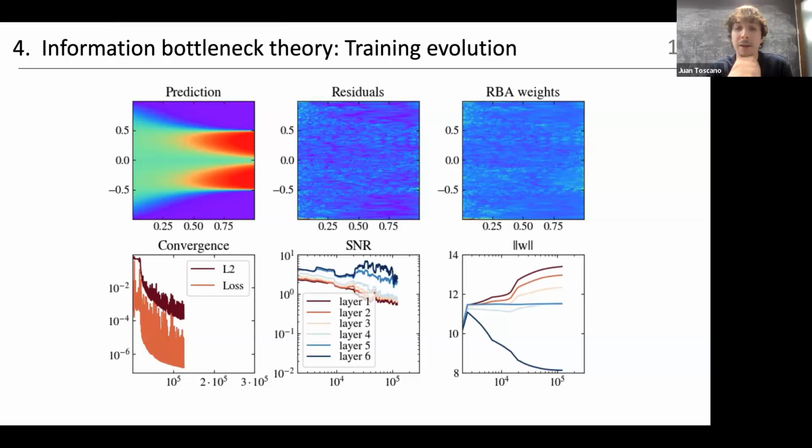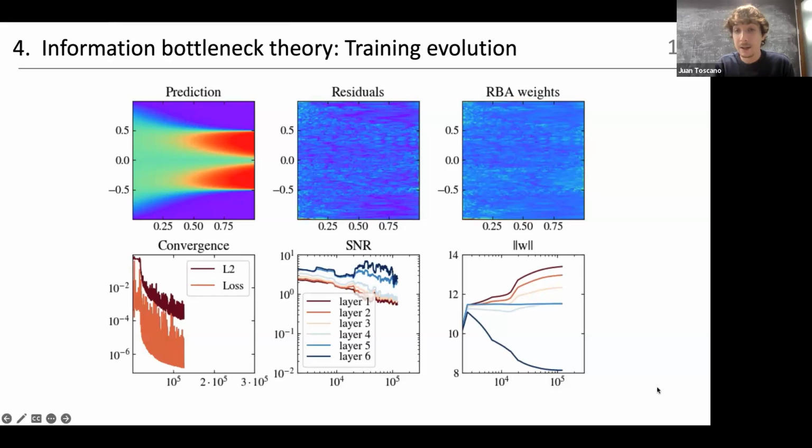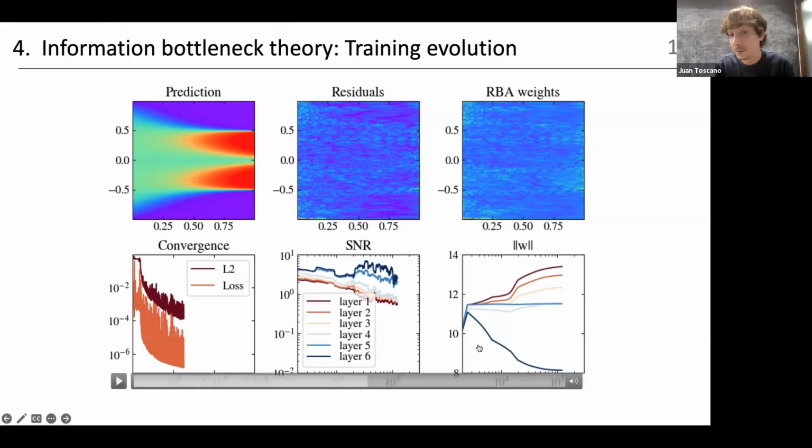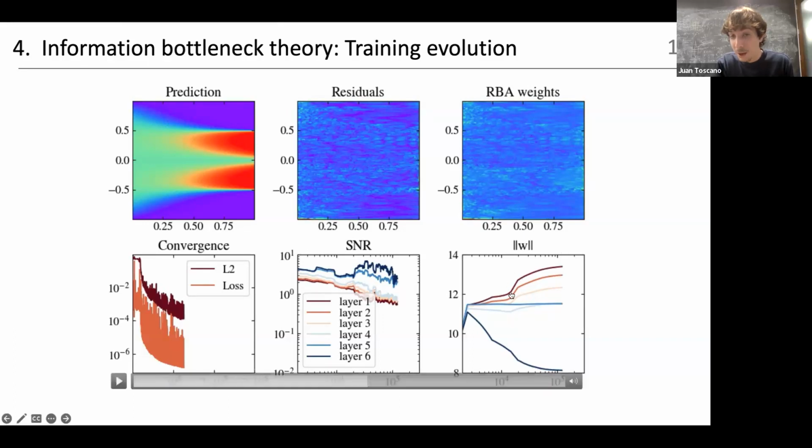Not necessarily. The signal to noise ratio is related to the gradients of these layers. These are the absolute values of the parameters. So when the SNR increases, it means that there is a high activity in the gradients of those layers. And that's why you can see this abrupt change in the values, but they can either increase or decrease. This depends on the architecture, the training.